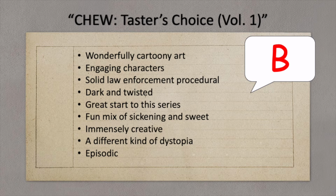I particularly enjoyed this very unique choice for dystopia, a quirky Prohibition-era world with deep underlying conspiracies that leave you asking, who can you trust? There is a whole lot going on, but this was a great first entry. I would recommend this to friends who want something that's not a traditional superhero fare in comic books, that are open to something that's a bit more dark or edgy. They could do a lot worse than Chew, Volume 1, Taster's Choice.